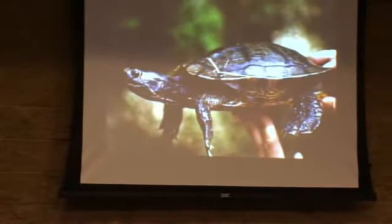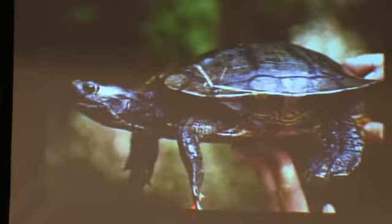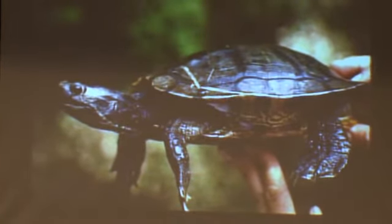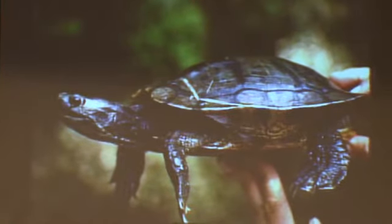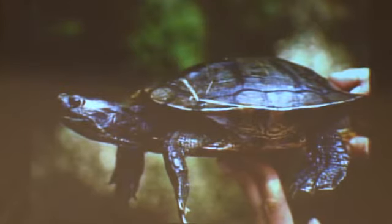There's an older slider, a red-eared slider, and that turned out to be the most numerous type of turtle in Radnor Lake. This is a very old male. He's got long claws, but his claws are kind of worn down, and that's how you tell the males from the females. The males are usually a little smaller. They have long claws, and I thought it's probably for fighting or something. Turns out, no, it's for their courtship.